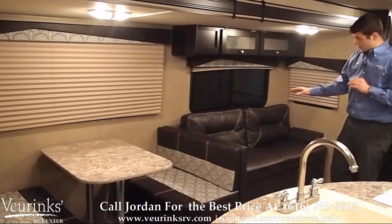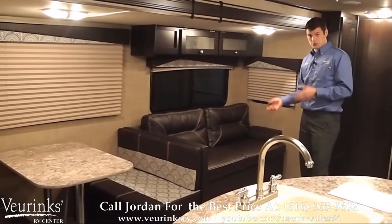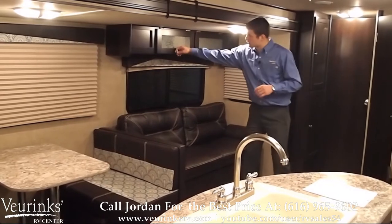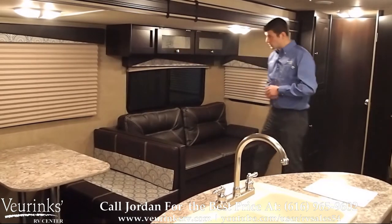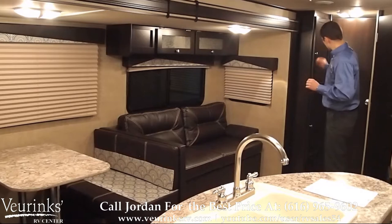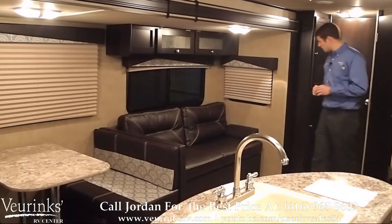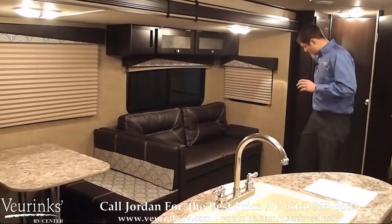You've got an awesome jackknife sofa that again will sleep one or two if you need some extra sleeping space, and it's got storage underneath. You've got some beautiful storage overhead, so you do have a lot of storage in this coach. And you've also got some cabinets up here that you can put books, DVDs, movies, any other storage that you need is right up here.